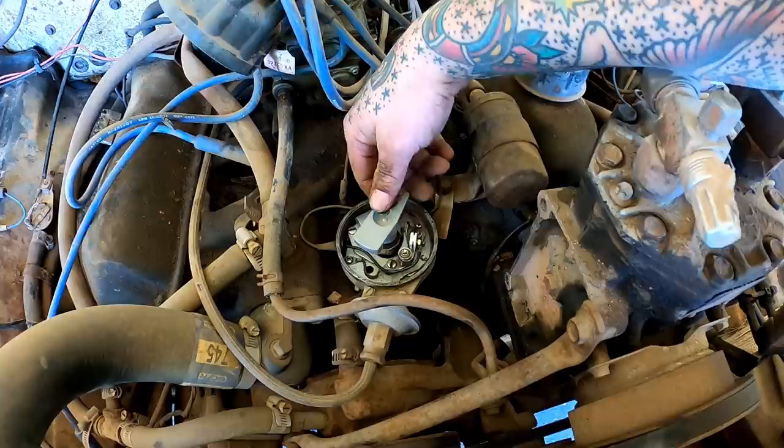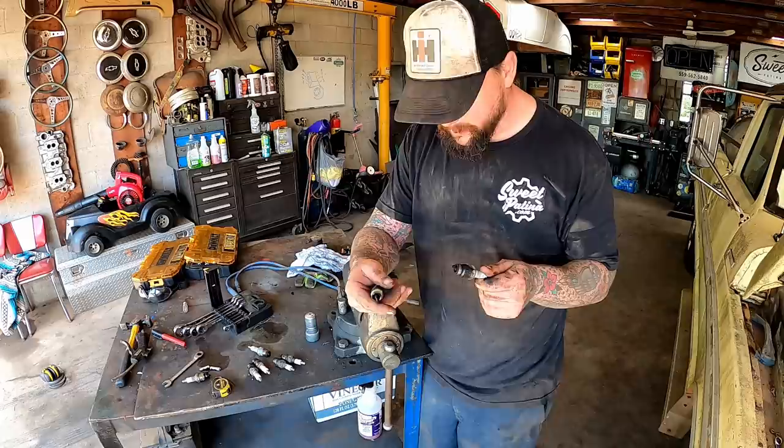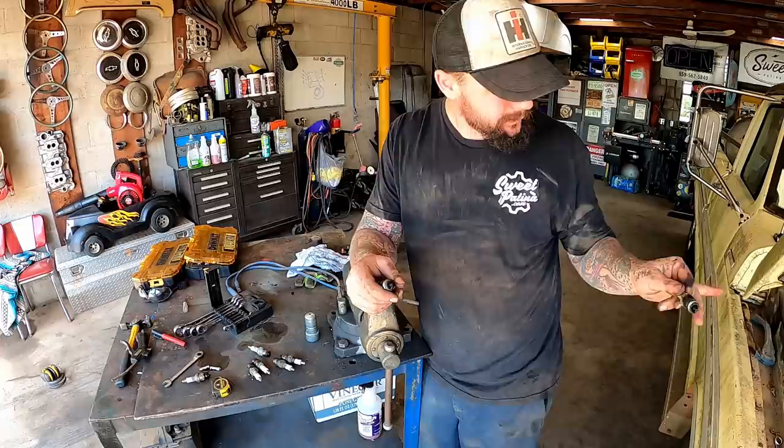What do we want to do now? Clean our plugs up. I'm gonna clean these plugs up just with some brake clean and air, and I'm gonna check the gap on them. Where are these things supposed to be gapped at? I'm gonna have to look it up. We may find it on the valve cover, but let me get these babies clean.